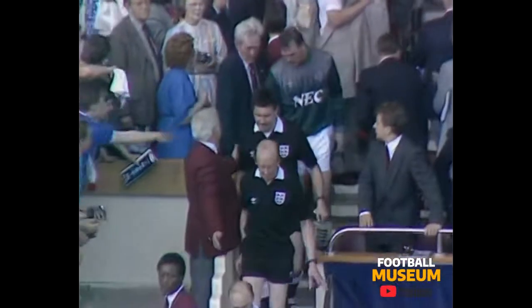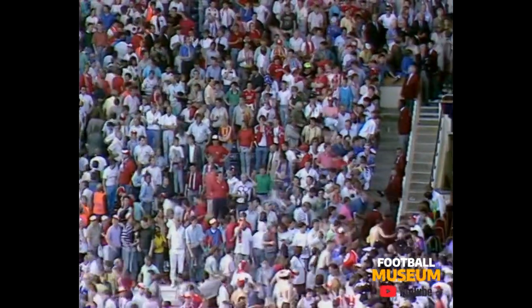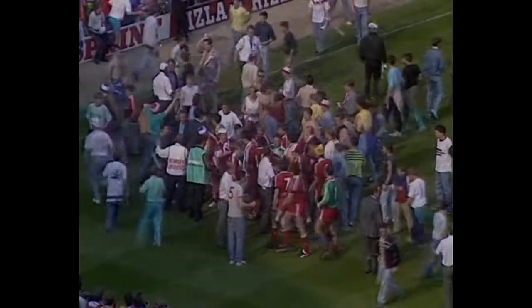Let me just refresh your memory as to how the scoring went. Aldridge in the 4th minute, the goal that looked as though it would win the cup. Stuart McCall in the very last seconds of the 90 minutes, forcing extra time. Ian Rush putting Liverpool back in front 5 minutes into the first period. Then McCall again.